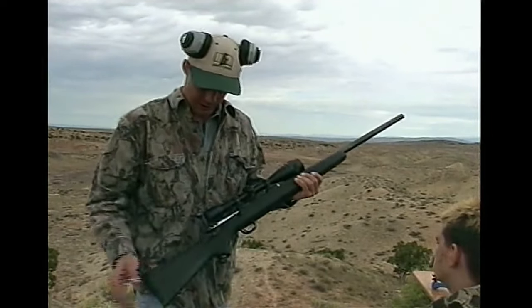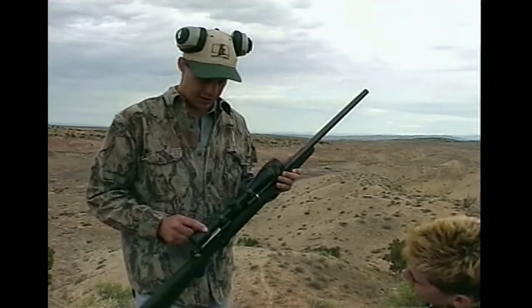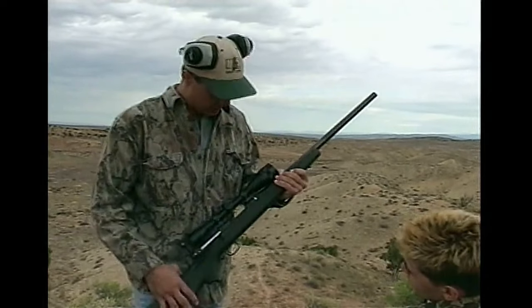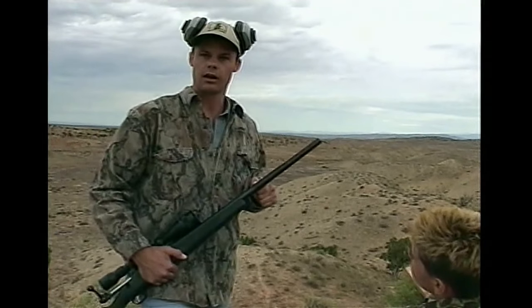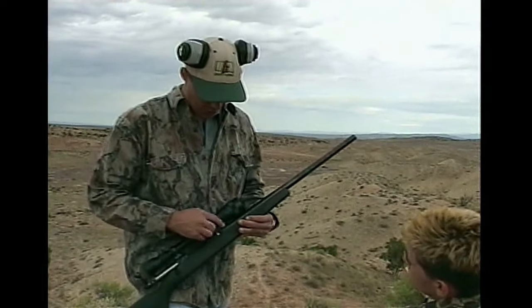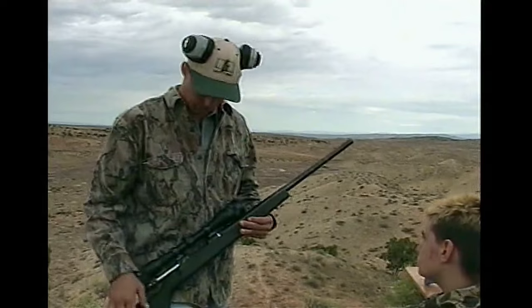This is the cheap plastic Savage factory stock. This is a Cabela's 4.5x14 scope. I do have the Sharpshooter Supply custom barrel on here, though. This is one of Fred Moreo's Sharpshooter Supply aftermarket barrels in 22BR.